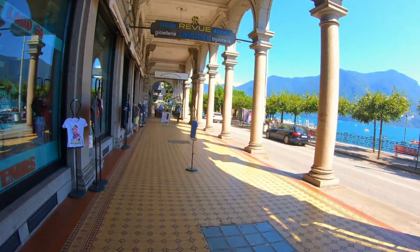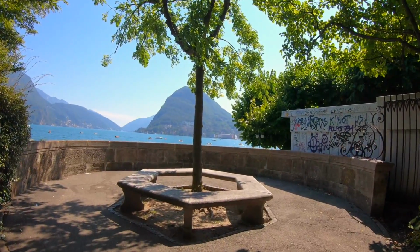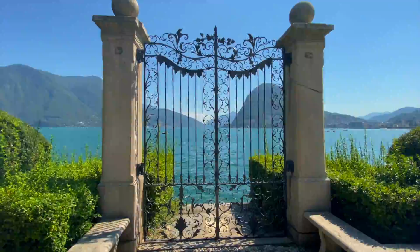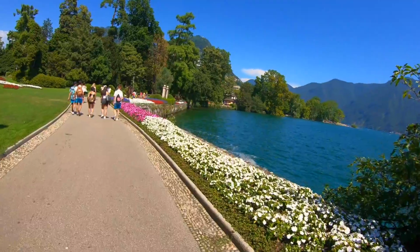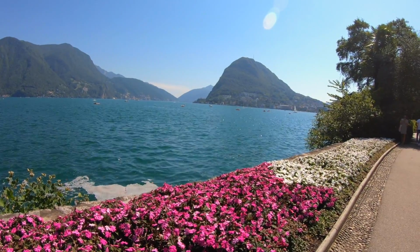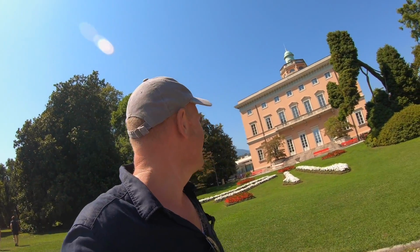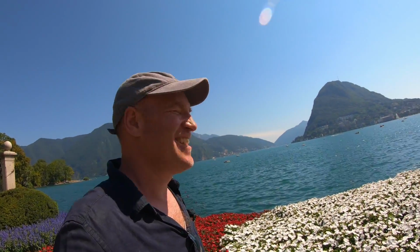There's a park over there, which I'm going to check out as well. And let's have a look. I'm now here in Park Gianni with this beautiful villa here. Nice flowers everywhere, and you know, again, check out that view. Isn't that just picture perfect? So nice.